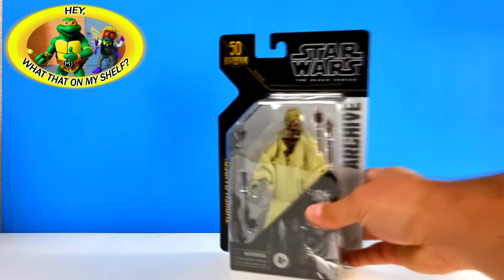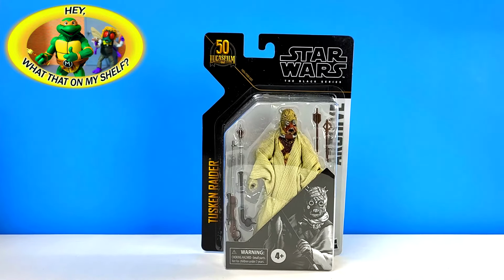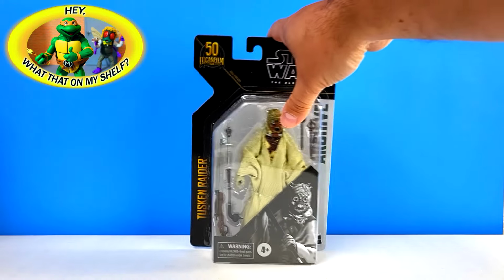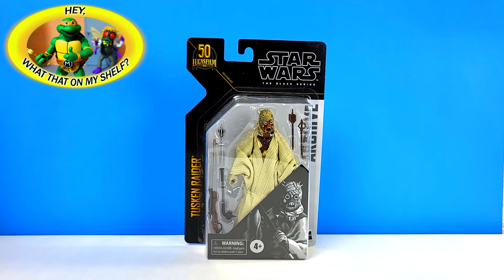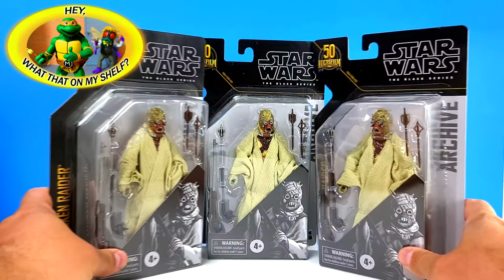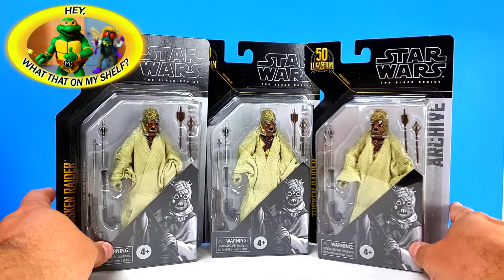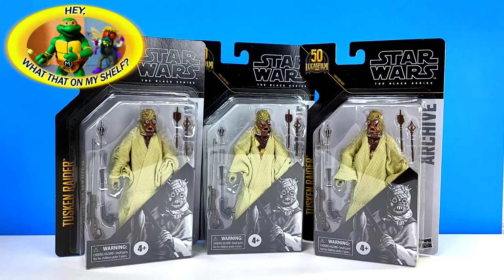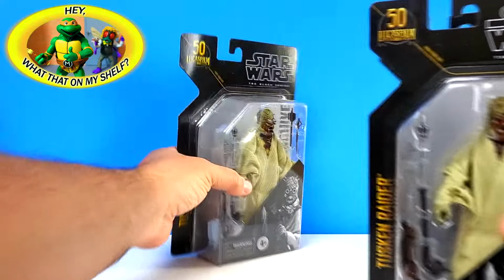What else? We got a bunch of archive figures. So I picked up this Tusken Raider, sand person, sand people person. Well, there's a sand person. Let's make it a sand people. So I couldn't just get one. You gotta have more than one Tusken Raider, right? I mean, they travel in numbers. They travel single file to hide their numbers, so you know there's always more than one. So yeah, picked up three Tusken Raiders.